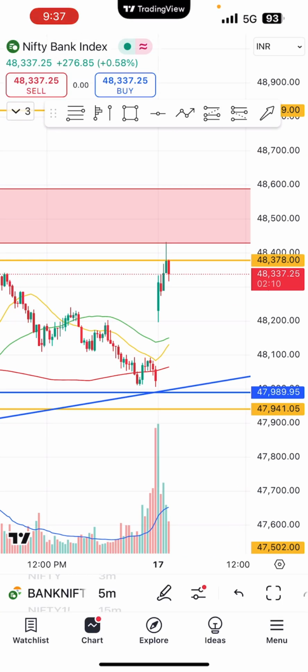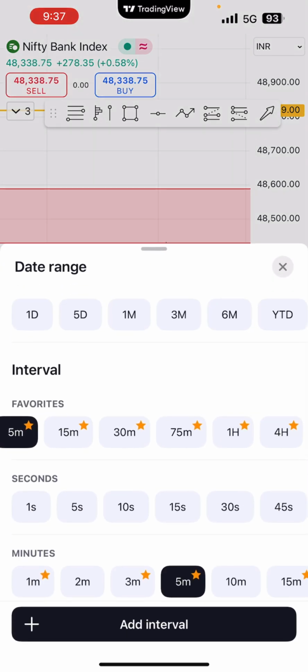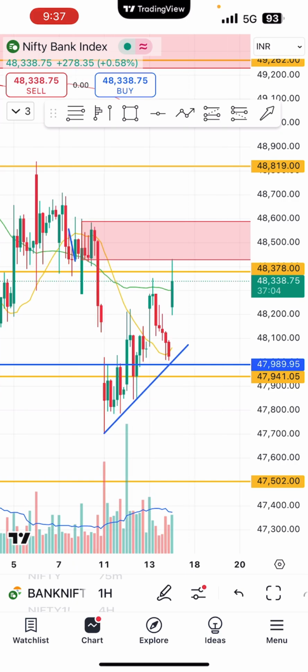Hello friends, good morning. I am looking for a shorting opportunity in Bank Nifty. I will show you why.